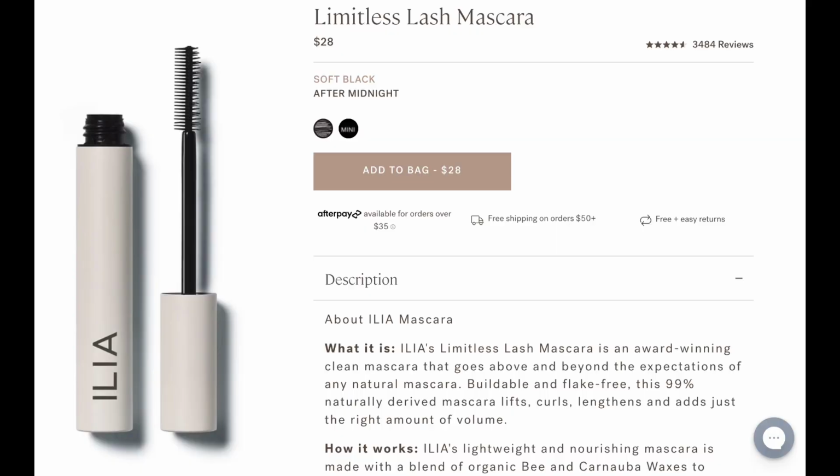Okay, so next, let's talk about these two. This is the Ilia mascara. I talk about this all the time. This is their traditional one. They also have a volumizing mascara, so if you want to see me do a side-by-side of those, let me know. This is a really good mascara.